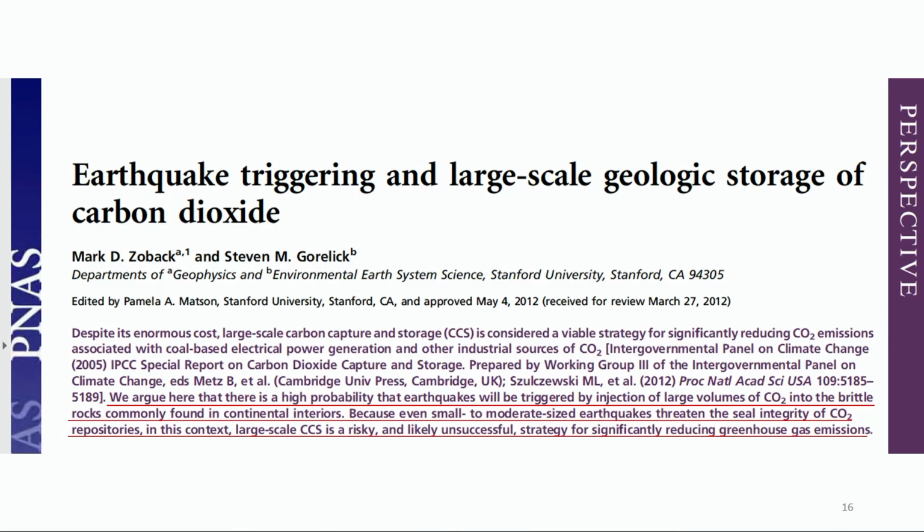And this is something I was, of course, working on as an earthquake scientist for many years. And then as I got interested in CO2 sequestration, I began to kind of worry about this. And my colleague Steve Gorelick and I wrote this paper published in 2013 that was quite controversial because we pointed out that this is something that could affect CO2 sequestration. And boy, we took a lot of grief about this.